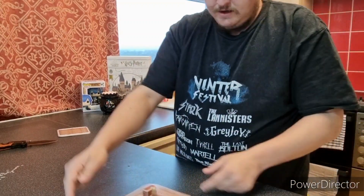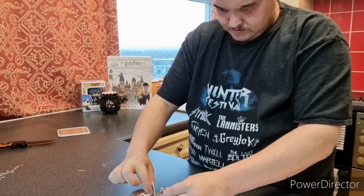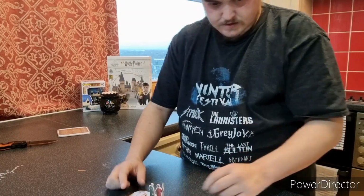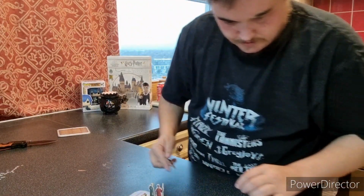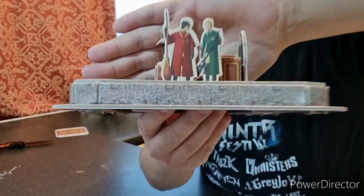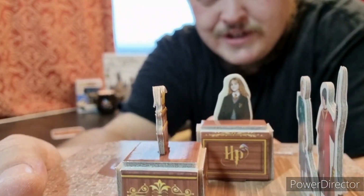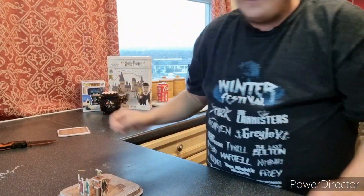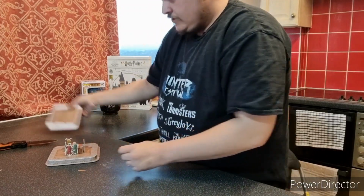Right, so then these two here. Okay. Yeah. And then 54, which is the money, goes right behind here. Yeah, so you've got Harry and Draco just doing their thing, and you've got Hermione just looking at all the stuff, minding her own business. It's like, I don't want any part of this. So that looks like the bottom half complete, which is always nice.